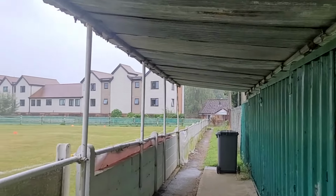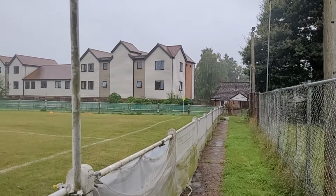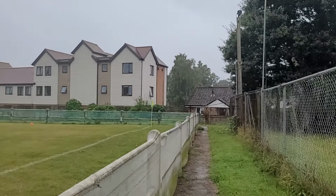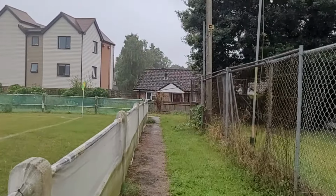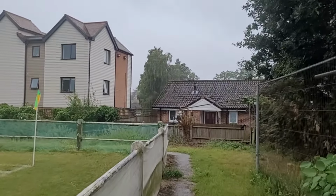Well, I'm kind of hoping the rain stops, and it had when I got here. Didn't rain for the best part of an hour, but has now decided to start again. So they're quite unusual, these new builds there. Sort of place I'd move into. What a cracking view of the game I would imagine you get from up there. Danger though, I would imagine, the windows from flying balls, as it were.